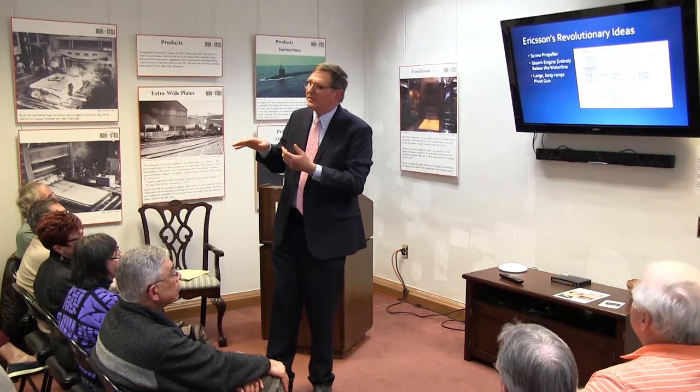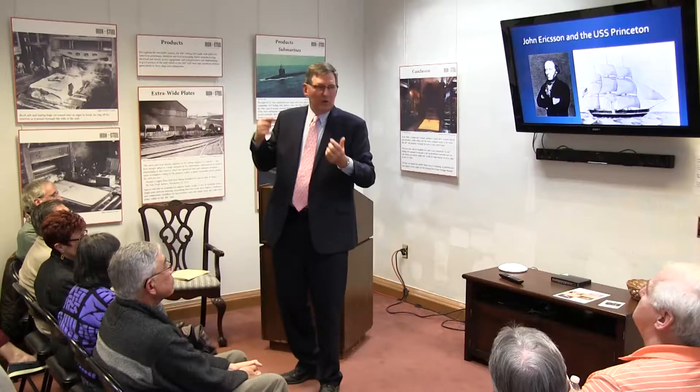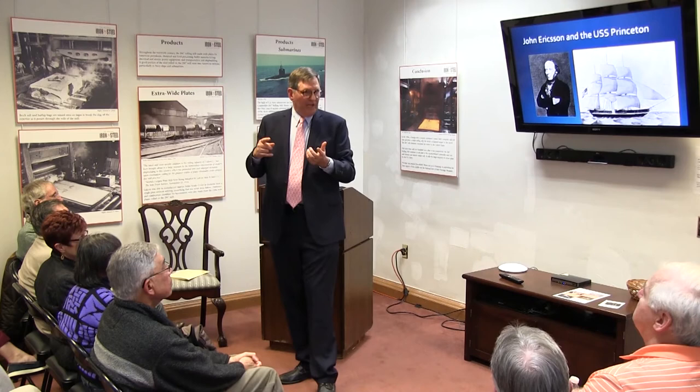If I go back to that previous picture, this is obviously a vessel that has both steam and sail power. The steam is meant to be used as an auxiliary. You use it when you go to battle. You sail through the oceans, you use wind because you're not spending any money. But then when you go to battle, you can maneuver with your engine, and that's the way you can put yourself into an advantageous position.